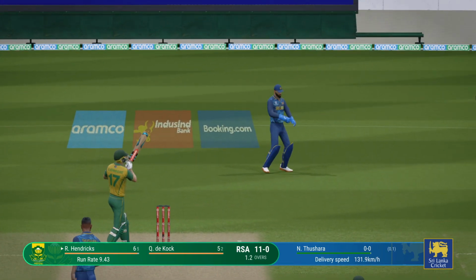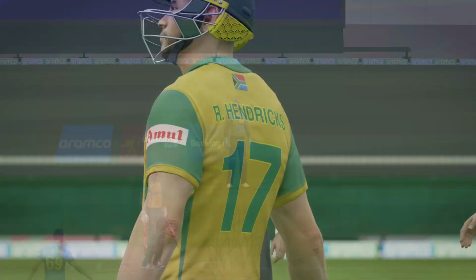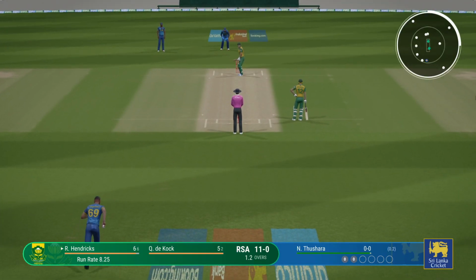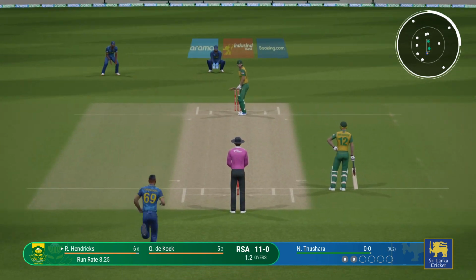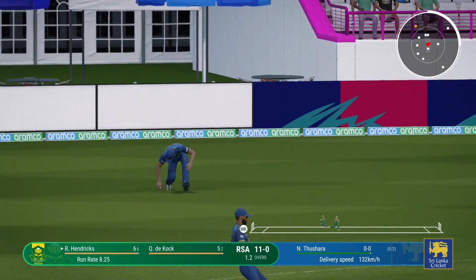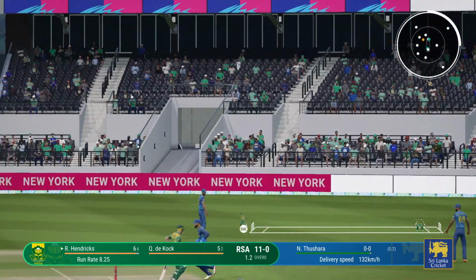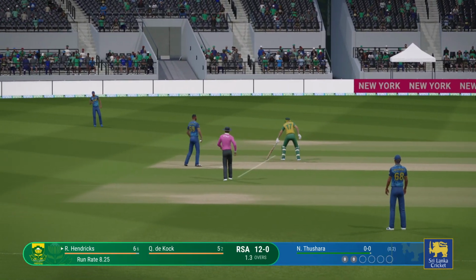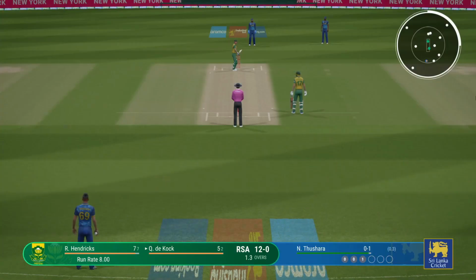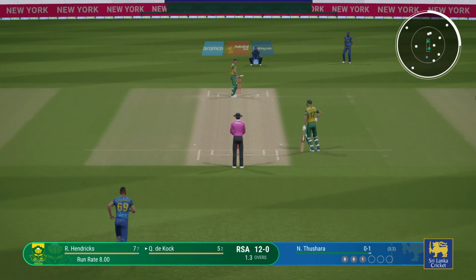A lovely delivery, got it in short and surprised them. They'll be happy only one of those is allowed. Thick edge. Time to keep the pressure on now. Great ball, that last one, to find the edge. It's just a case of finding the same spot.